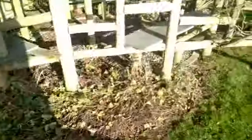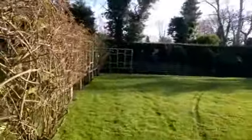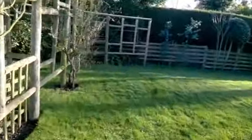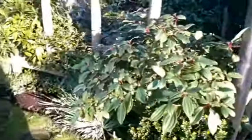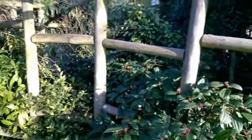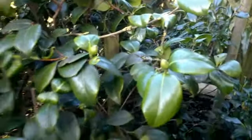So I've got about half an hour left now. So I'm just going to go around and see if there's anything that needs cutting back. This is quite a nice little area. It's got some camellias, etc. in there. These should pretty much be coming out in bud now. Yeah, there's some buds on there. The old winter jasmine's about over.